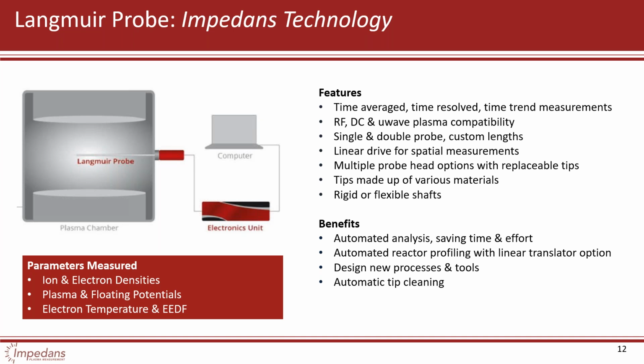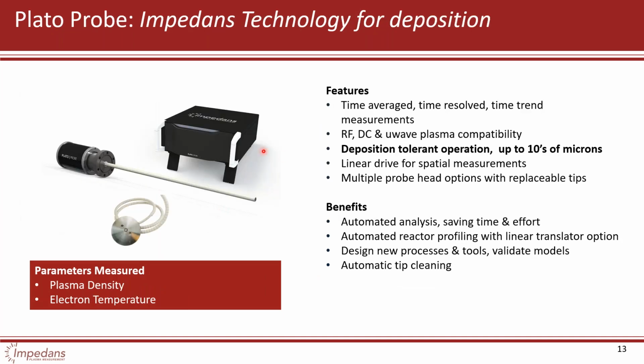We have another product in the bulk plasma measurement range called a Plato, and a Plato works in deposition plasmas where you're depositing an insulator. It looks and operates like a Langmuir probe in that you insert it into the plasma, but it's a different technique. We inject an RF carrier wave into the plasma, and then we analyze that signal to give you the information. So it's a nice little option if you want to use a Langmuir probe, but you're worried about depositing onto the probe tip itself.